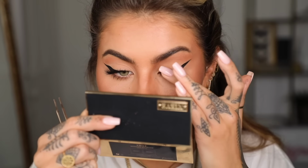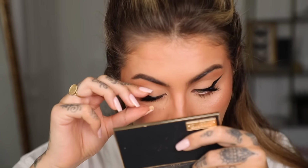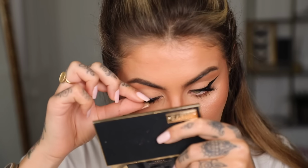Oh yeah, it's like a little sprig of lovely fluffiness. And we'll just wait for that to dry a little bit and then we're gonna squeeze it with our own lashes.